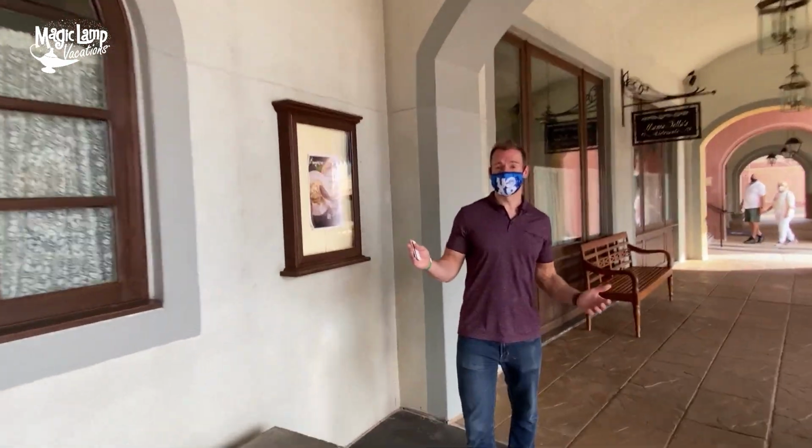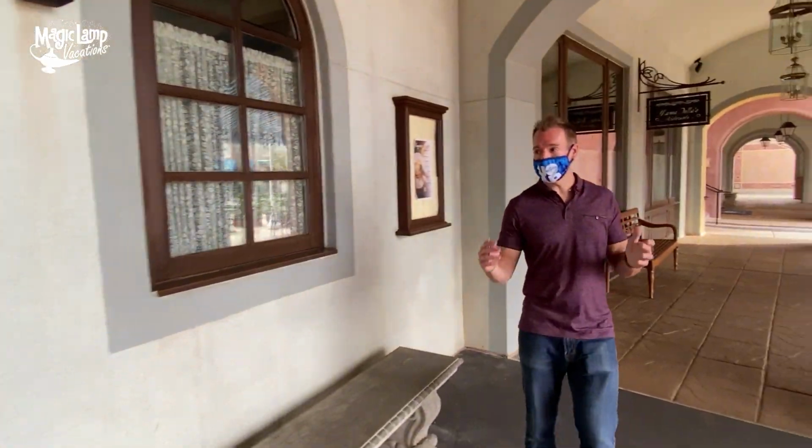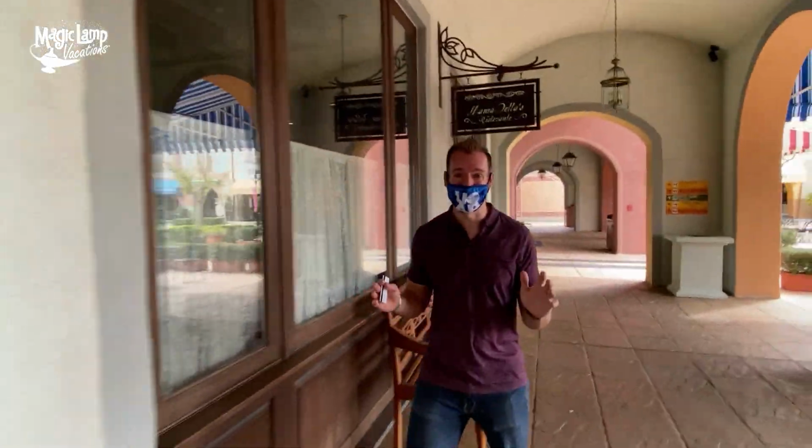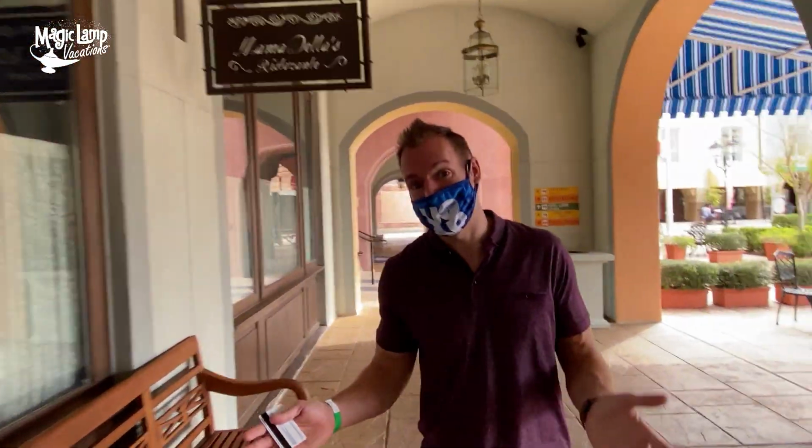Mama Della's Ristorante. This is another restaurant that they have on property over here, but right now it is closed due to COVID-19. Hopefully it opens up soon. It is really, really good Italian food, which is what I would expect at Loews Portofino.